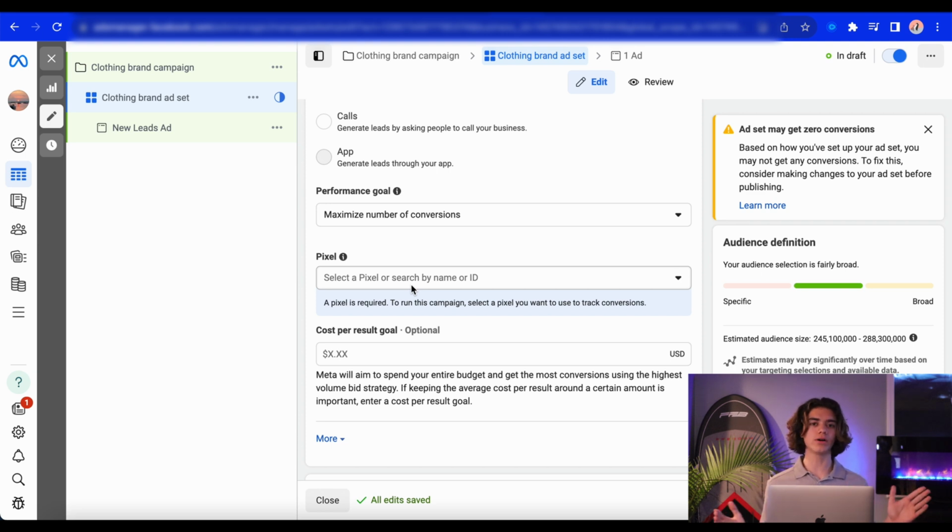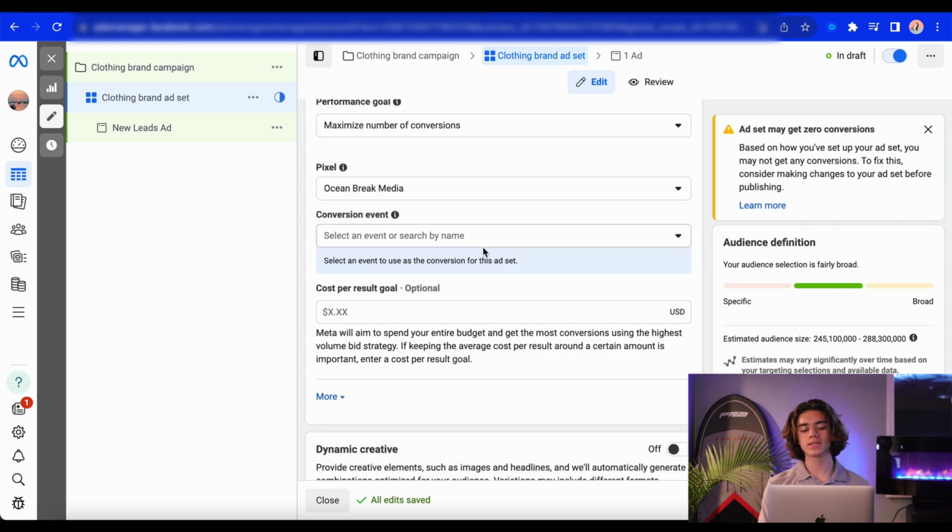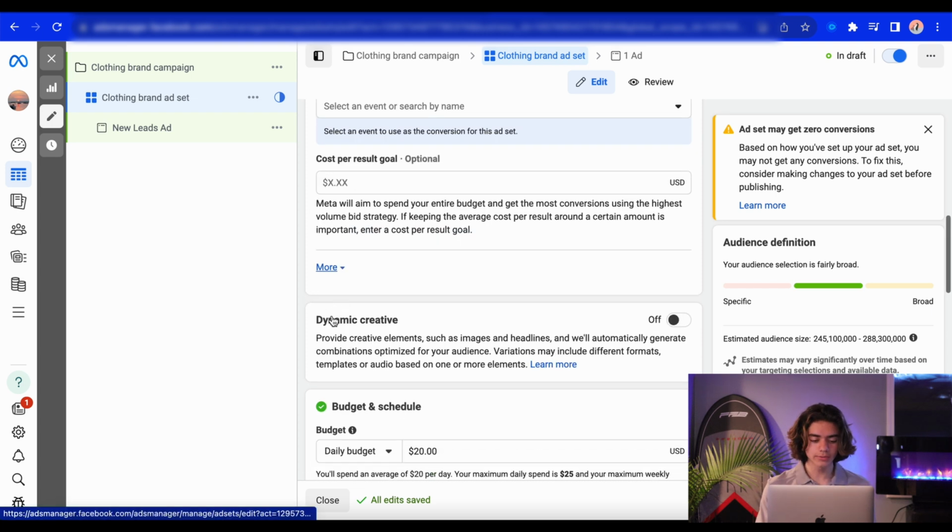But not just sales, it would also be clicks as well. So if you want to know exactly how many people added it to their cart and what item it was, or how many people clicked on a certain section on your website, this is how you do it. So I'm going to select my pixel here. This actually goes to my website. And then what you have to do is select a conversion event, so what events you want to track with your pixel.